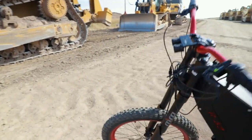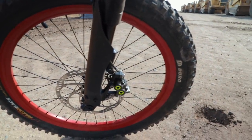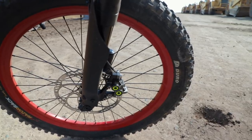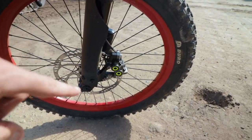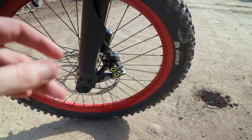Now the biggest difference between the Magura MT7s and the Magura MT5s is that the MT5s are going to be a quad piston dual caliper, so they only have two calipers back here. The MT7s are quad piston, quad calipers, or sorry, quad brake discs. What are they called?